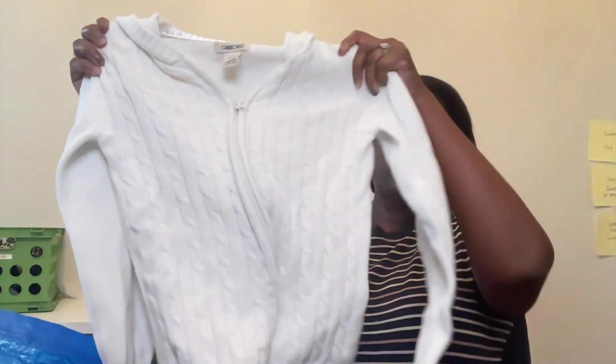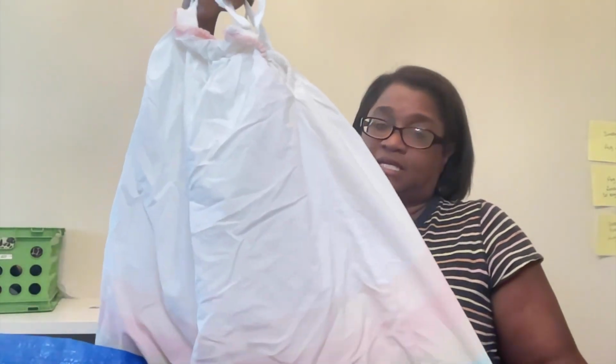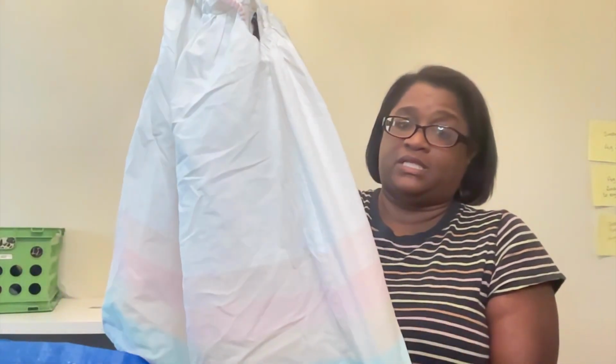This is a Cherokee, which I can't remember, I think it might be Kohl's, but it's a hooded, full zip cardigan. This is, what is this? Oh, Cynthia Rowley. And this needs to be steamed out, but it is a nice little ombre print sundress.